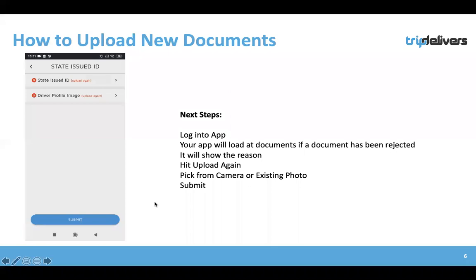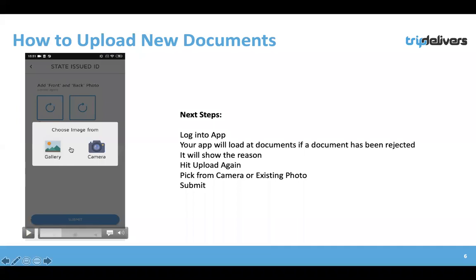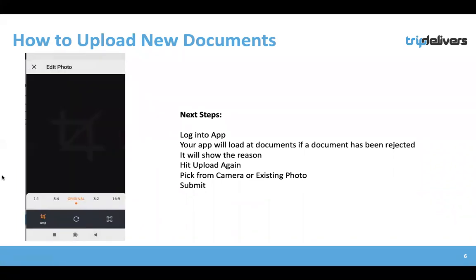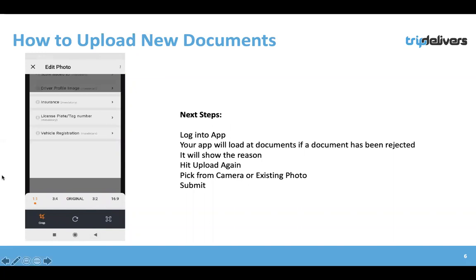So once you come in, you are able to see the rejected issue again. This particular state ID was expired. So I have the choice of either taking a picture or uploading from my gallery. So I'm going to put it in here.